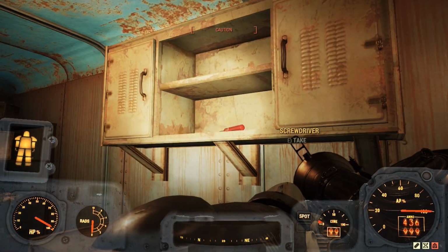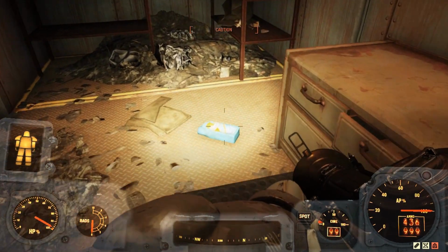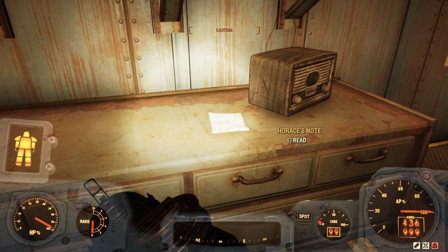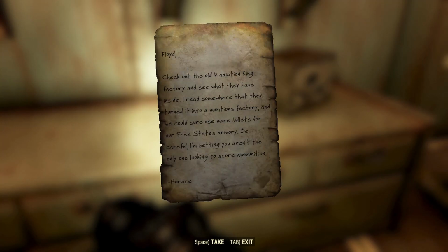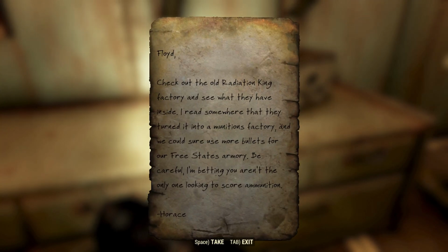Moving into a floating pod above the production floor, we find a note, labeled Horace's Note. It says, "Floyd, check out the old Radiation King factory and see what they have inside. I read somewhere that they turned it into a munitions factory, and we sure could use more bullets for our Free State's armory. Be careful. I'm betting you aren't the only one looking to score ammunition.